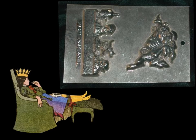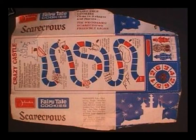The mold for the characters, the four characters, is sideways versus the lion, who is level as this photo is shot. But it's been embossed with Mardi Gras, so the candy was likely made to be a parade or carnival favor. Fairy tale cookies with a scarecrow theme. I know nothing about this that I can't glean from trying to read this out of focus image.